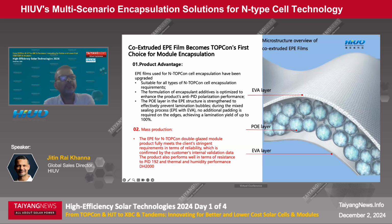So this is our EPE film, which is now the TOPCon's first choice in the encapsulation industry. The advantages are that it has been upgraded. It's suitable for all types of TOPCon cell encapsulation requirements. The formulation of encapsulant additives are optimized to enhance the product's anti-PID polarization performance. The POE layer in the EPE structure is strengthened to effectively prevent lamination bubbles. During the mix sealing process of EPE with EVA, there's no additional padding required on the edges, hence achieving a lamination yield of up to 100%.